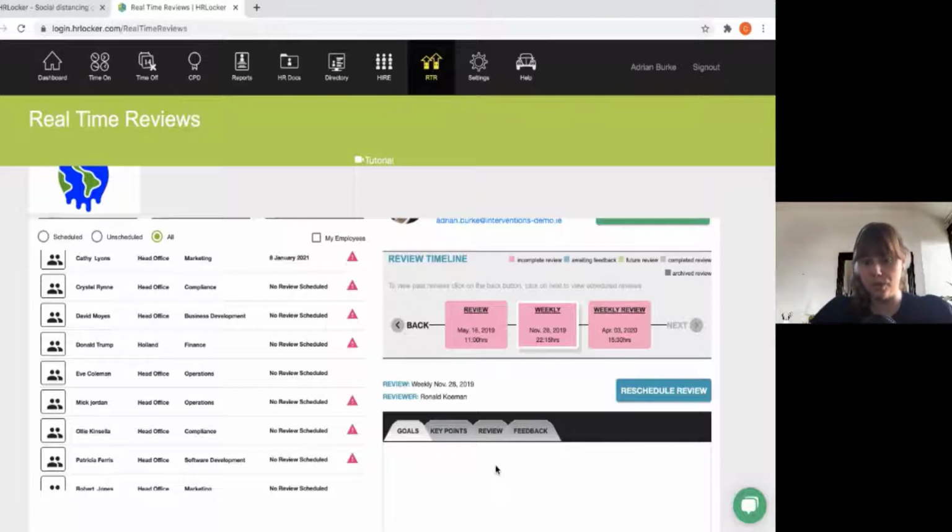What can we help you to do going forward? Are there skill gaps? Are there areas that you need support with? If there's training or mentoring or anything like that, that's a huge focus of the review as well. So make sure you take time to think about that. It's not just about reviewing past performance, it's about making sure that the person is set up for success going forward.